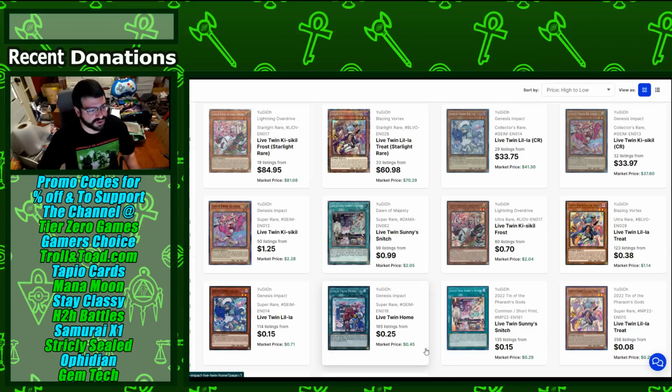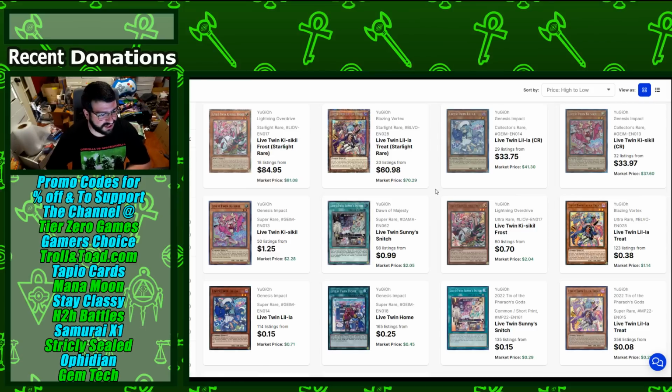When it comes to the Live Twins, a lot of these have come way down in price over time. People are shaky on collector rares with the 25th reprints. Some people were hoping to see this get some love in Rarity Collection. It did not. So you might want to be getting the versions of these you want if you are playing it. But I'm hearing that this will mix in relatively well with our level 1 Light Fiends coming out. And also it can mix in with plenty of other decks.